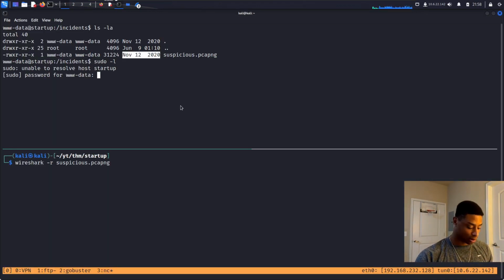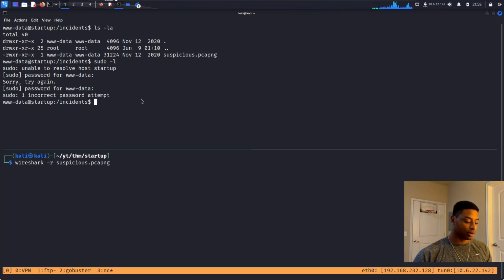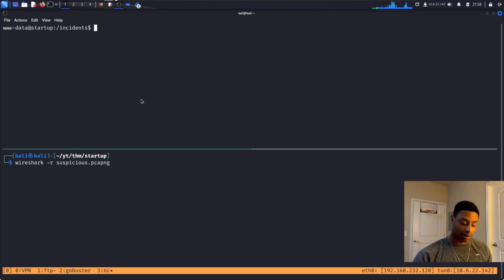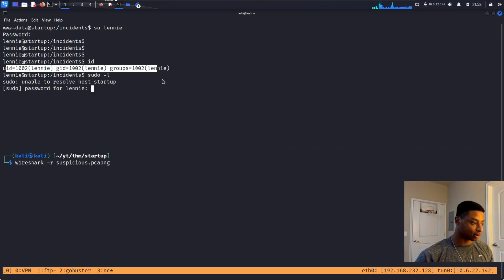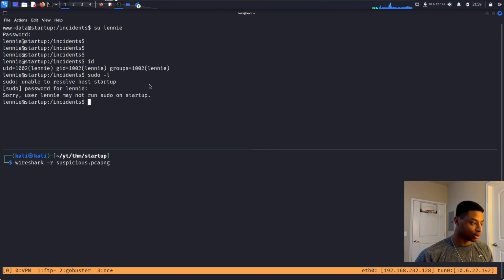Sudo -l, paste in that password. No, try again. So this is not the correct password for data, but maybe it's the correct password for Lenny. If we paste it in there, bang, we switched users to Lenny. We do an id, we see what they are. I can do a sudo -l, paste in the password. Sorry, this user cannot run sudo.